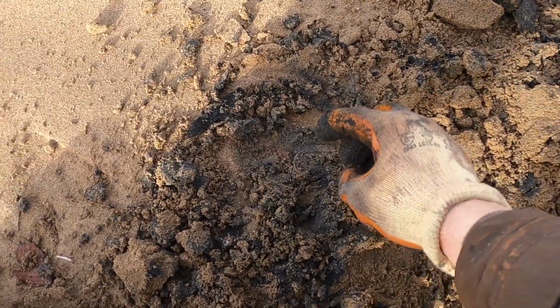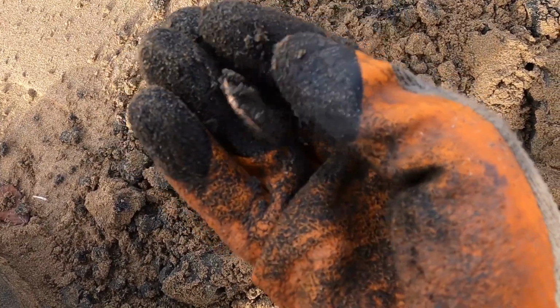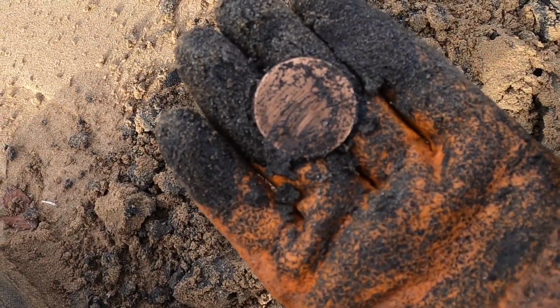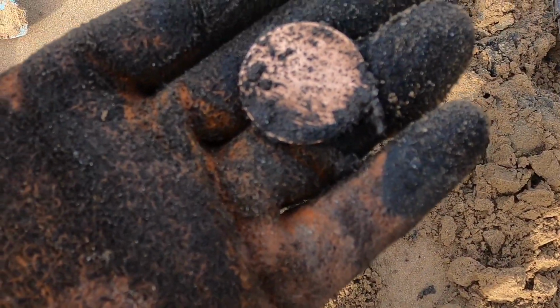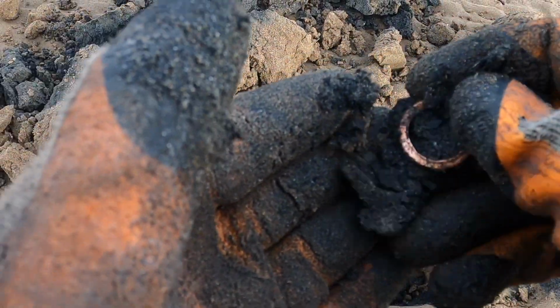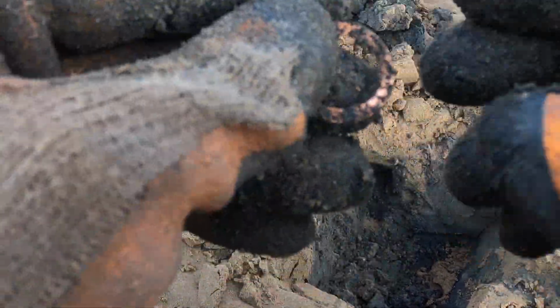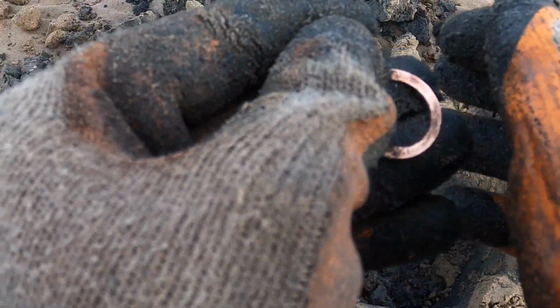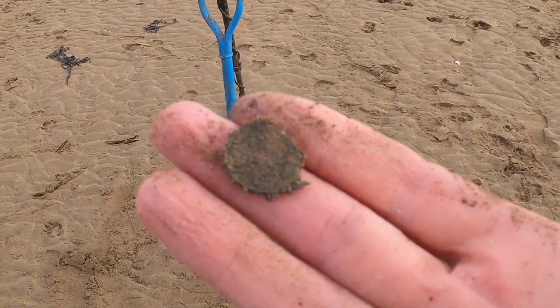What's happening again? Okay, I'm not gonna clean or wipe that, scratch it, so clean up later. Moving on. The tide is coming in. Oh, not what I thought it was, look at that. Looks good from the outside. Beautiful brass copper washer. Okay, moving on.